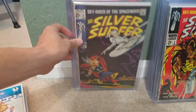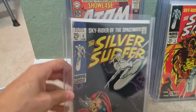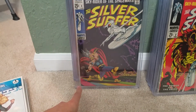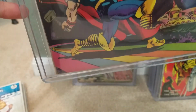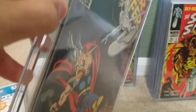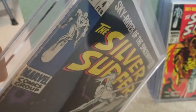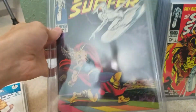Silver Surfer number 4. I paid $1.50 for this one. It has a little splitting here and a little wear down in the bottom corner. It's hard to tell with this top loader. I got them in top loader and then Mylar. But if you look at the spine, it looks nice. It's just off-centered kinda. But the book's good. Looks nice.